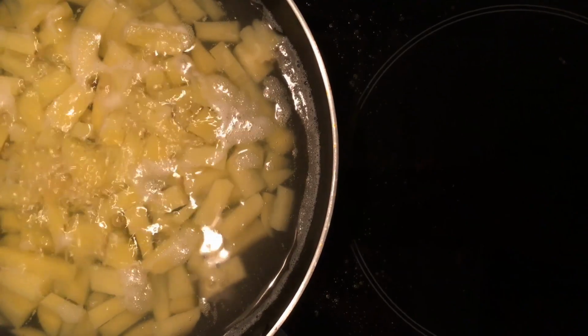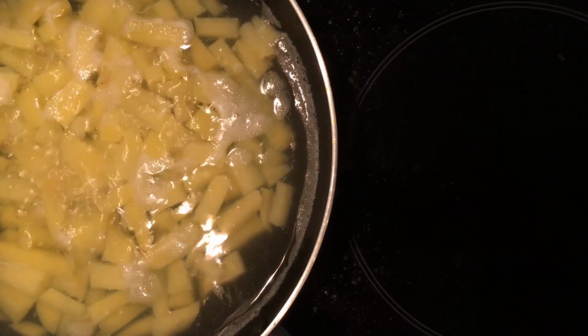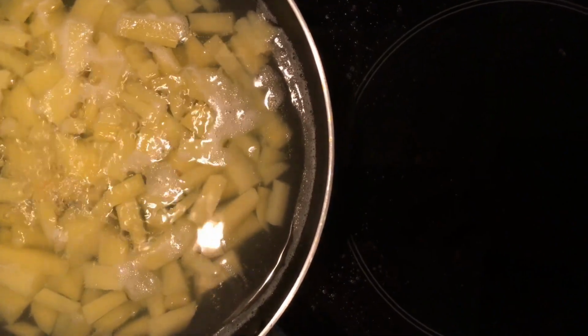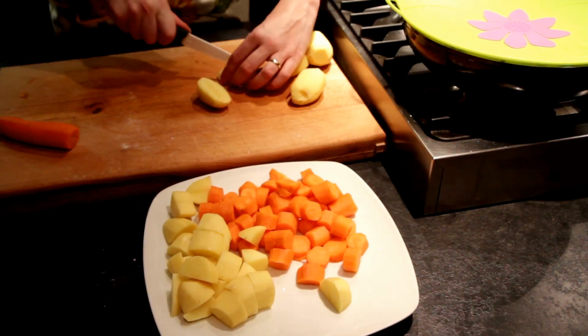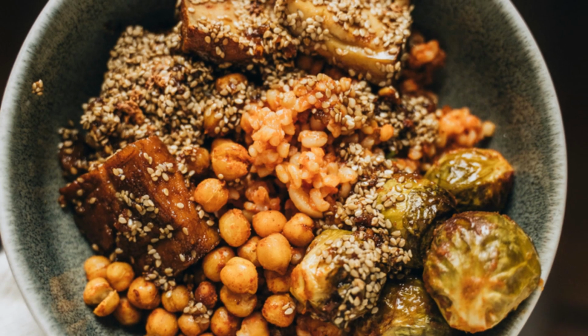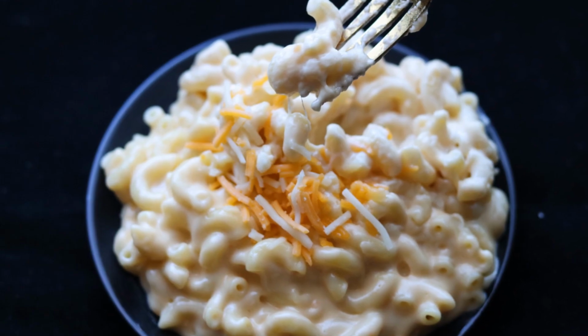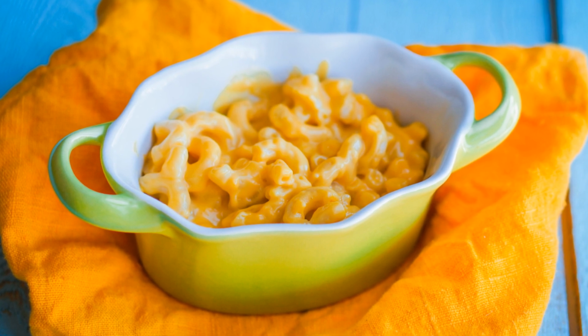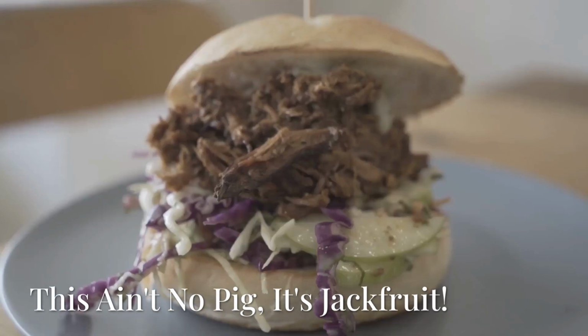First up, we're gonna whip up a creamy, dreamy vegan mac and cheese that'll make you want to slap somebody. But in a good way, cause it's just that good. We're gonna use some simple ingredients like potatoes, carrots, and nutritional yeast to create that cheesy flavor without any dairy. Trust me, it's gonna be off the chain. Once you try this recipe, you'll never go back to that box stuff again. It's just that good, y'all.